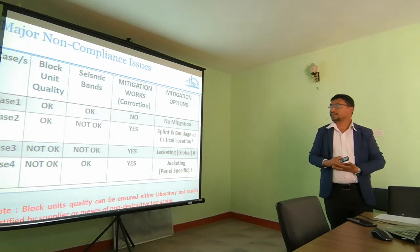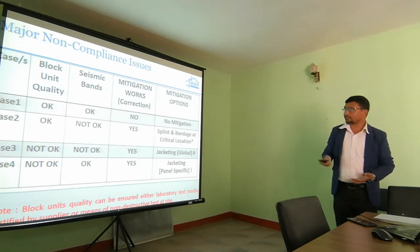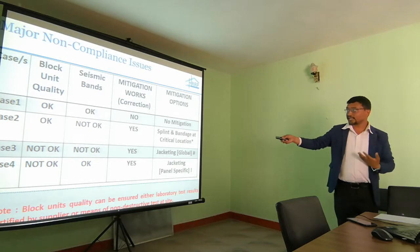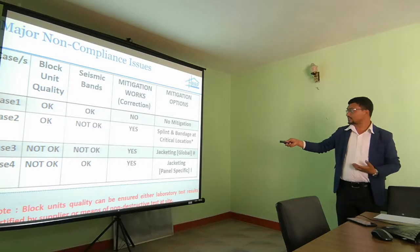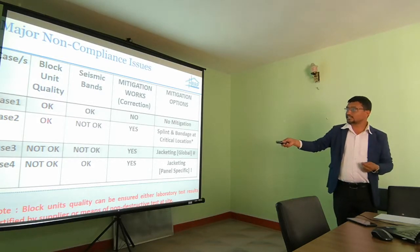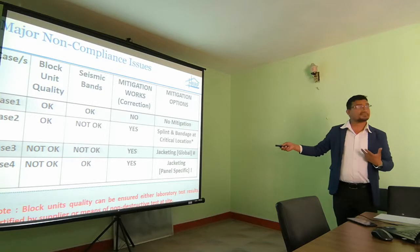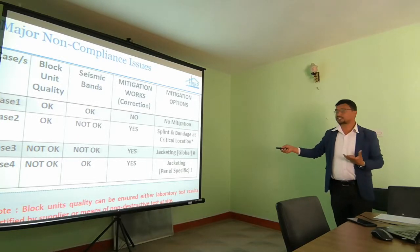In brief, regarding the major non-compliant issues, we can imagine four cases. Case one: the quality of the blocks is okay and the seismic band is provided, then obviously no mitigation is needed. Case two: the block units' quality is okay but the seismic band is not provided, then obviously mitigation comes in. The mitigation is low, less costly, like a splint band.